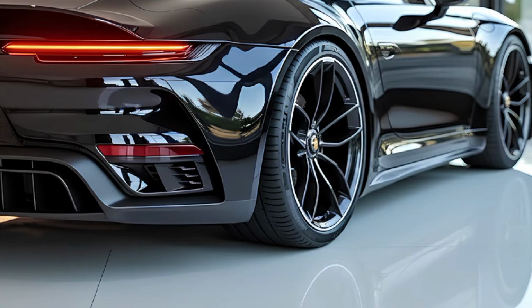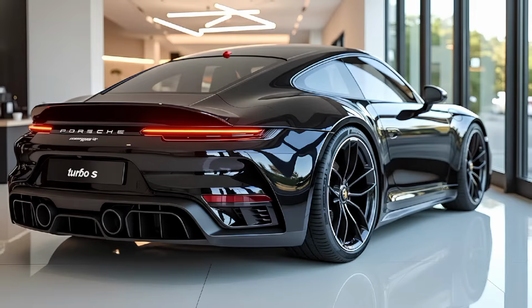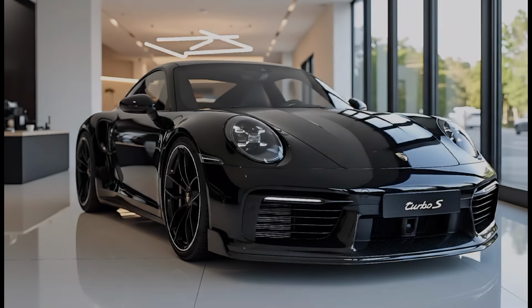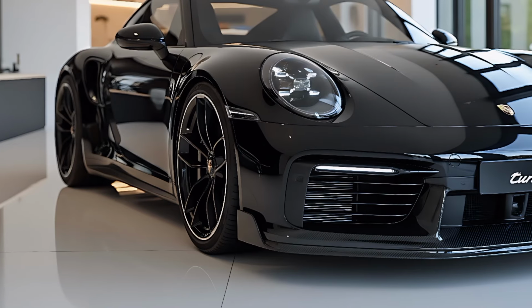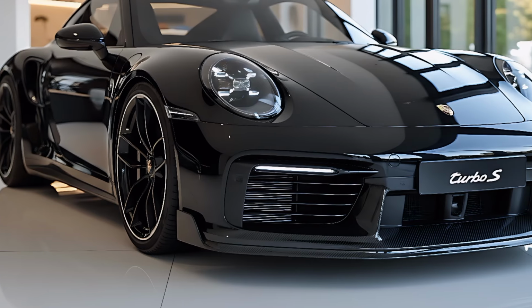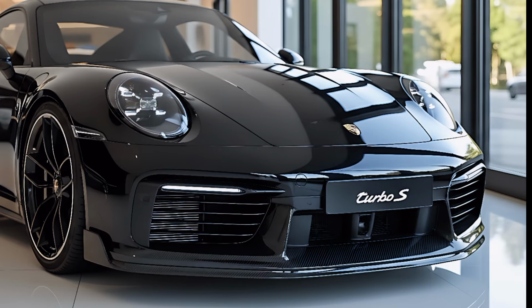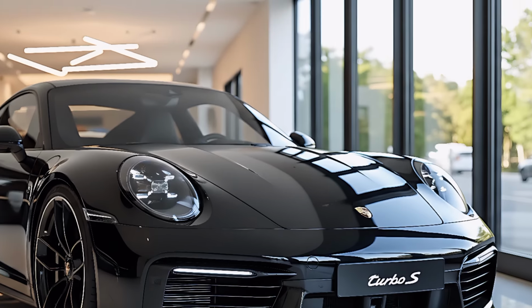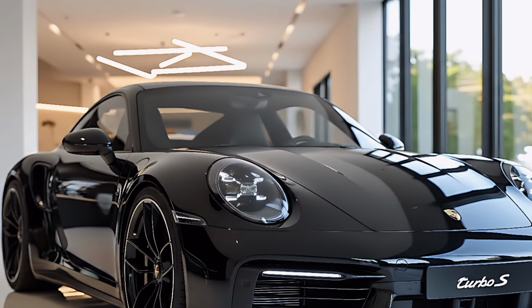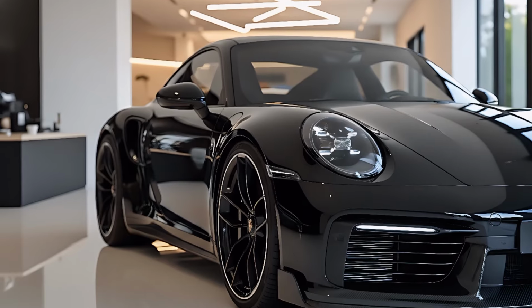Now, step inside, and you immediately feel that Porsche perfection. The cabin is pure luxury blended with motorsport DNA. The driver-focused cockpit wraps around you like a racing suit. Minimal distractions, everything within reach. The steering wheel is straight out of Porsche's GT lineup, and behind it sits a fully digital cluster that combines traditional analog-inspired dials with futuristic graphics. The center touchscreen uses Porsche's latest infotainment system, which is fast, intuitive, and seamlessly connected to your phone.